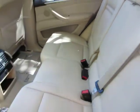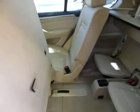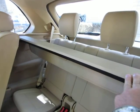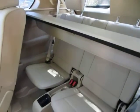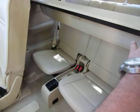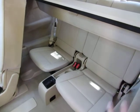Also, this middle row bench can be pulled over to go into this. Well, I'm pulling it over now to gain access to a third row. By the way, this is your privacy cover, which you don't use at the same time as the seats. So if you're going to use the seats, this needs to go in the garage because otherwise it'll be in the way of the rear row passengers.